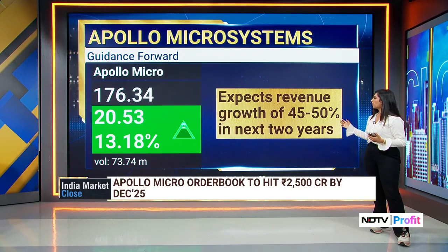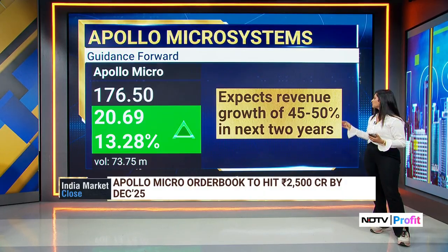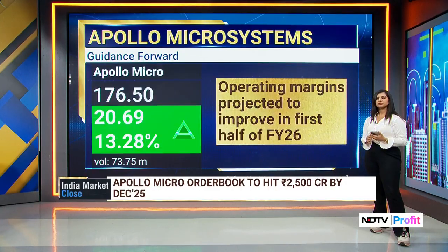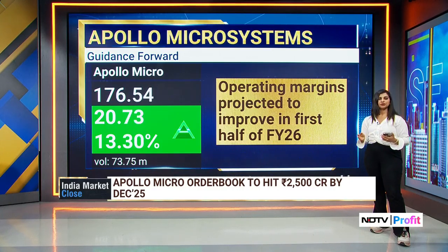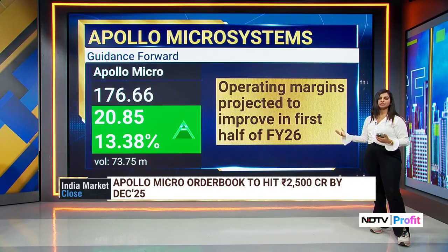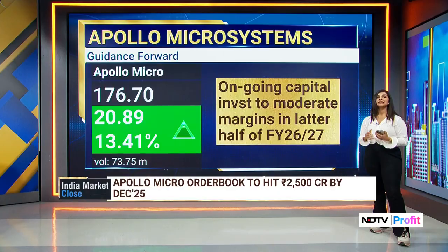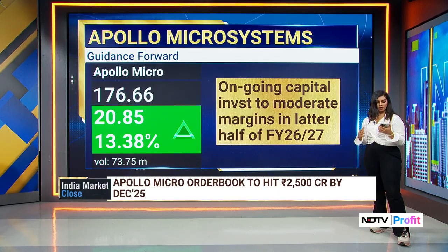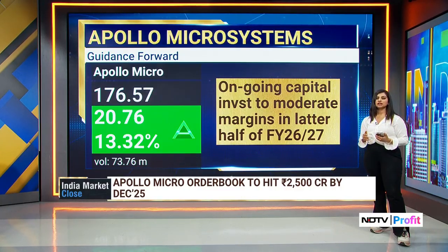Now, other than that, if we talk about the guidance going forward, the company has maintained its 2 year outlook of 45 to 50% growth in terms of revenues. Operating margins, however, will be in the range of 22%, which is the sustainable range that we are seeing. But it's the first half where we'll be looking at more of an improvement in terms of margins. The second half may see a little bit of an impact on margins on account of execution. So that is another factor that we'll be keeping track of.